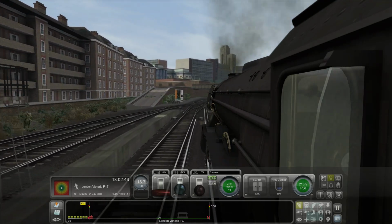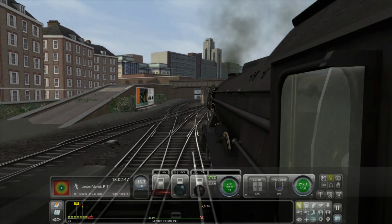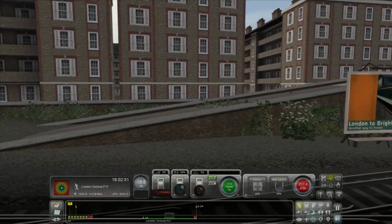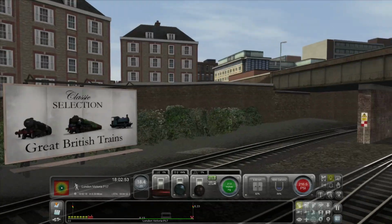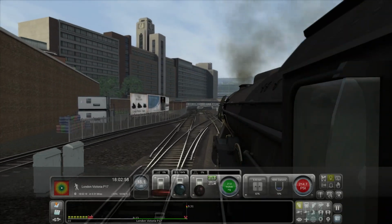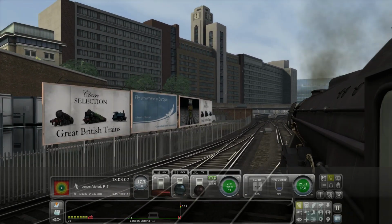The coach is going to push us downhill a little bit because it's quite a steep descent into Victoria, mostly because it's not on the road level. That bridge there, that's the road level, pretty much. Well, it is sort of. These buildings are height, but some of it's up there, so you sort of have to dive down underneath it. It's pretty cool. There we go. We have arrived pretty much at London Victoria.